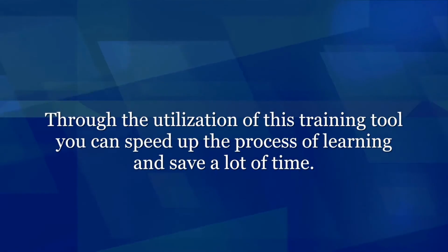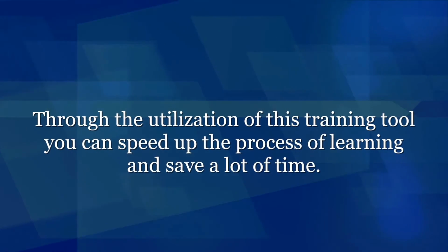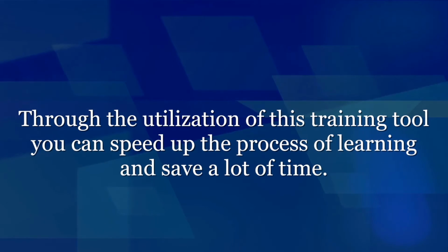Through the utilization of this training tool, you can speed up the process of learning and save a lot of time. In addition, instead of wasting leads and money by trying to learn through trial and error in a live setting, you can practice in the convenience of your office or home.